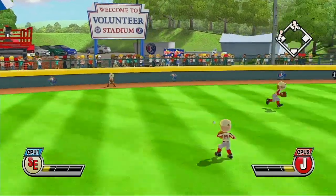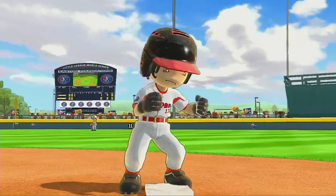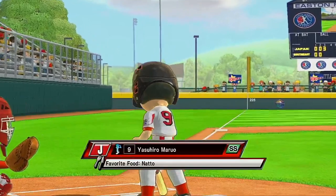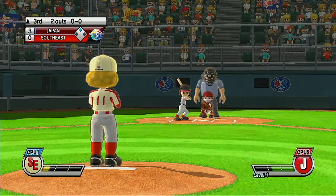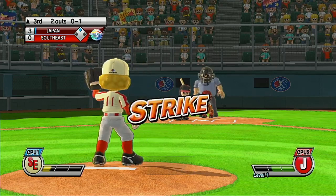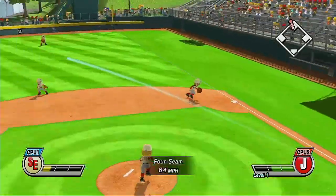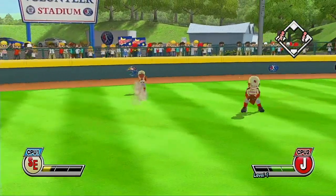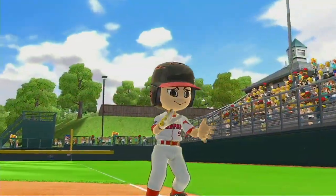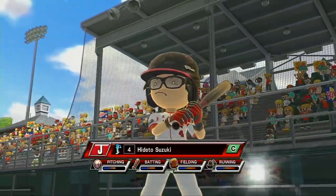Two-bagger. Good, clean hit. Now batting, shortstop, number nine. My man, what a game this is. Clobbered that ball. Fielders are probably not going to get to it. Now batting, catcher, number four.